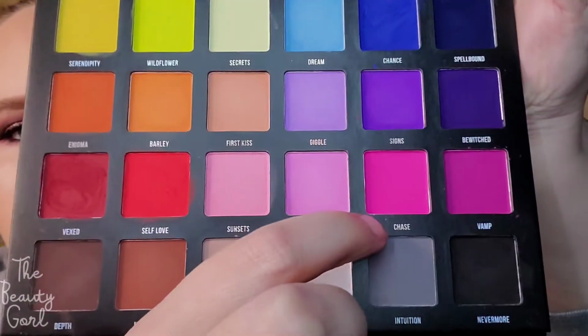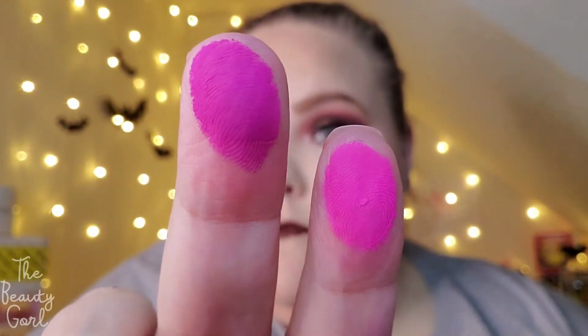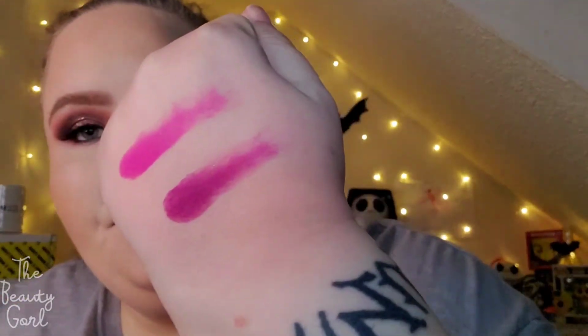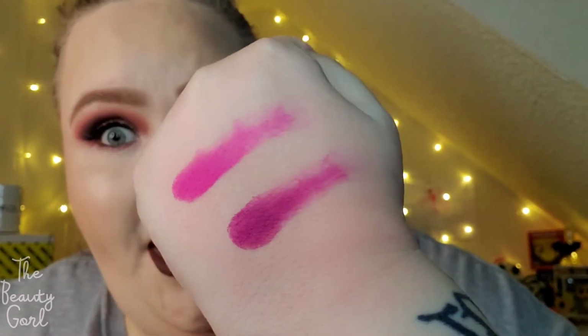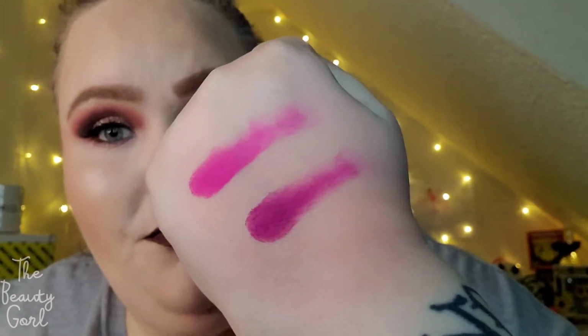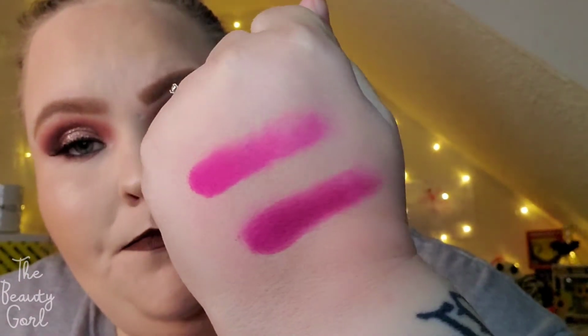And the last two shades in the row are Chase and Vamp. That is what they look like on my finger. I really do like Chase. I cannot wait to use that hot pink. And that is what they look like blended out with my finger.